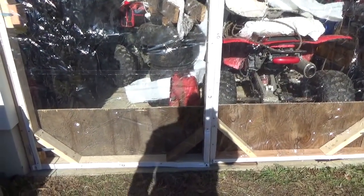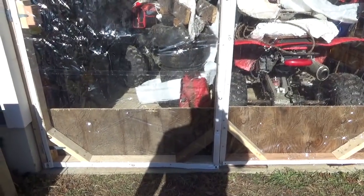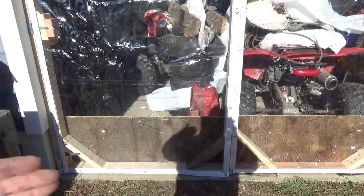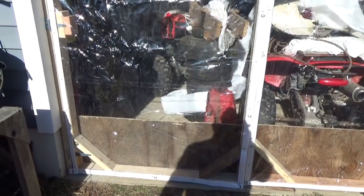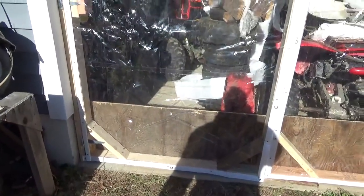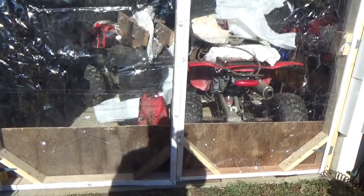You can see on the bottom, on the inside, I put a kick plate in that plywood. The plywood does two things. It helps keep it from rocking, and it also helps keep my feet off of it, so I'm not stepping down on the door frame and knocking it out of alignment, and it keeps things from bumping into it.